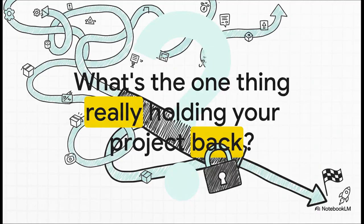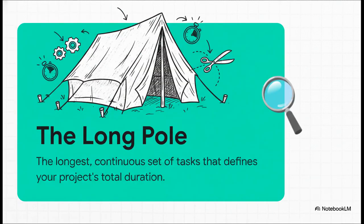Seriously, think about that for a second. On any big project, it's almost never a dozen different things causing the delay. It's usually just one single continuous chain of tasks that sets the pace for the entire thing. Now, in project management, they call this the critical path, but we've got a much better name for it. And that one thing is what we call the long pole, okay?